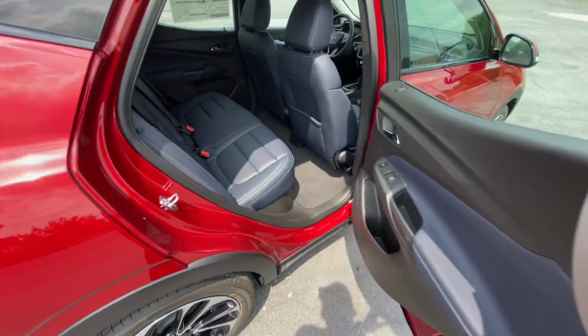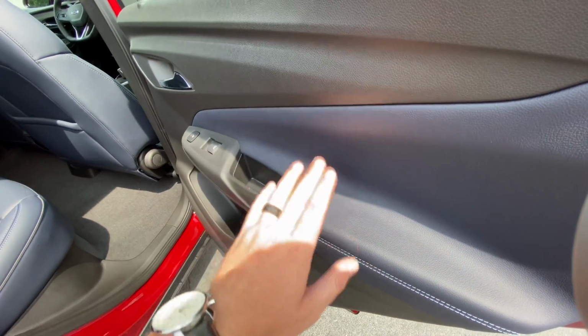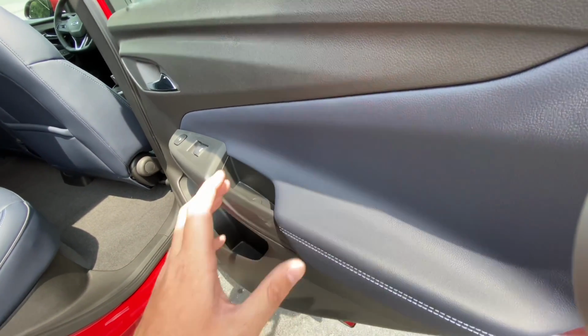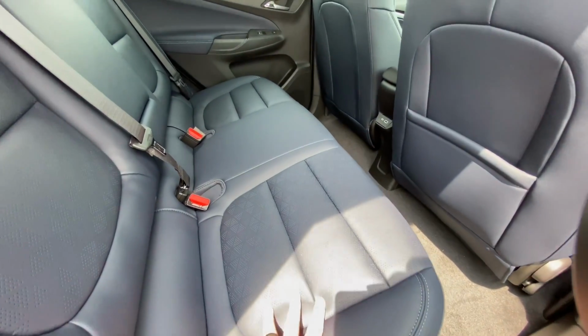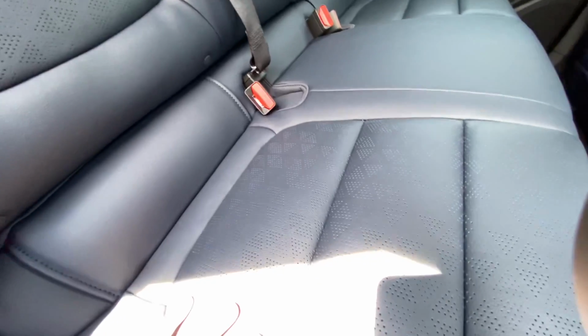All right, now getting into the back seat, this is actually a good example right here. This is actually very good contrast. So here's your black. This is that nightshade blue that was on the window sticker. You can see it's kind of like a dark navy almost. I don't know how I feel about it on the red color, but to be honest, it looks pretty good. You can kind of see it. Chevrolet put these little triangular shapes of perforated leather into the seats in the back and down on the seat itself.